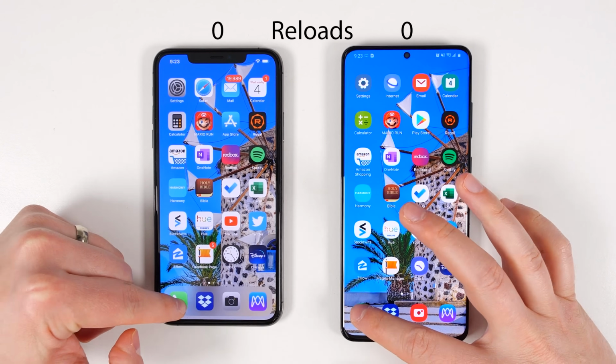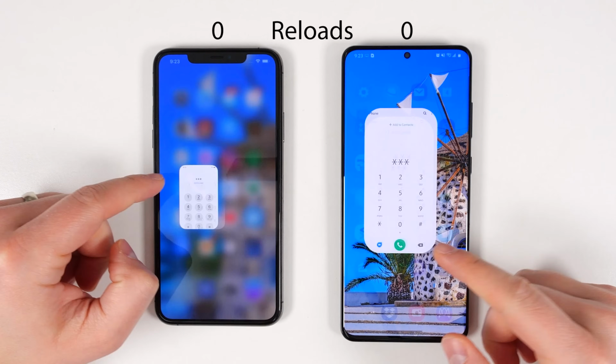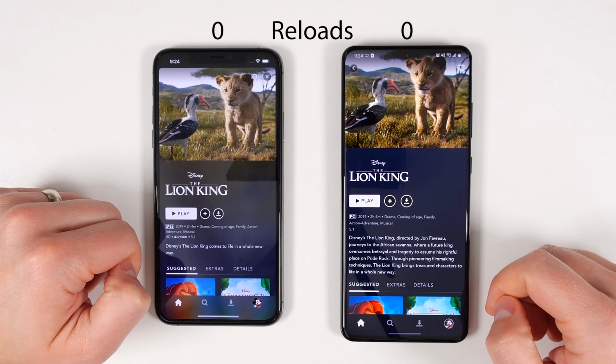Based on my previous speed tests, I'm anticipating that both of these phones will keep most, if not all, of these applications open in RAM.